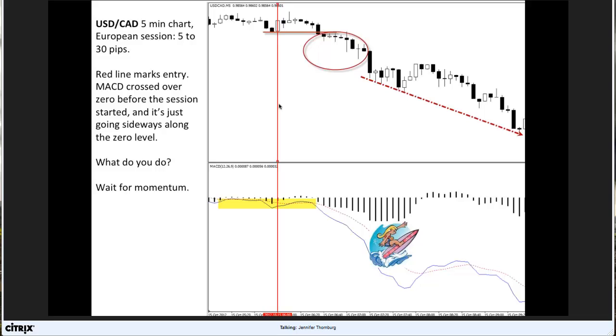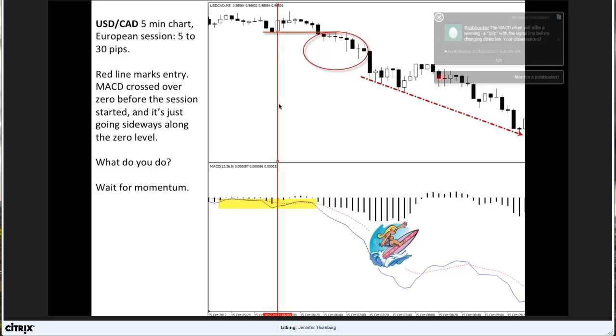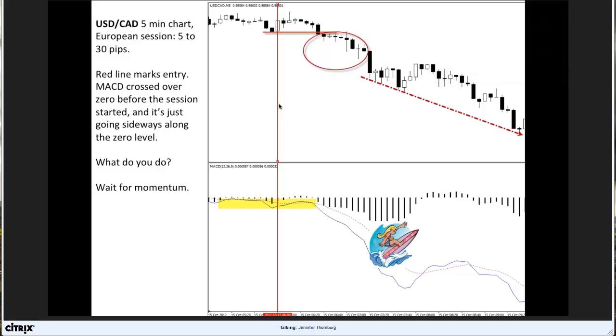And then here is European session dollar CAD on a 5-minute chart. The red line marks the entry. Oh, and I know what I wanted to talk about on this chart. We have our sister surfer down there. She got a good ride as long as she waited to make sure there was momentum. So in this instance, the MACD crossed below 0. So the cross happened before the session happened. So my trading session started right where the red line is.